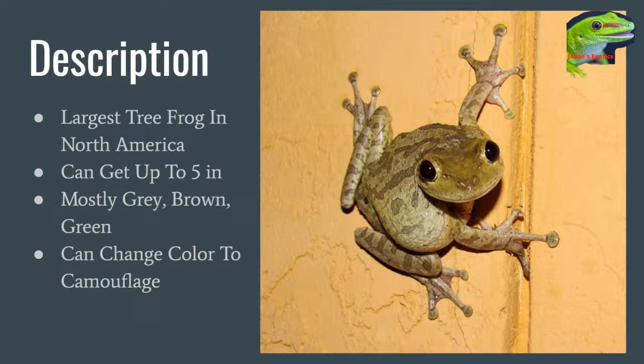Male tree frogs are very loud during the mating season. They give off a short bark sound that sounds similar to a dog, and they do this the majority of the night from May to September. So if you plan on keeping a male in your room, you may want to change your mind.